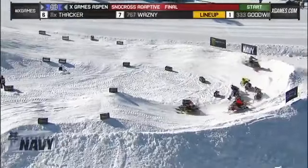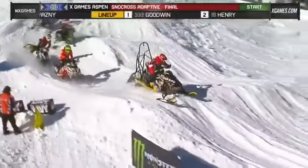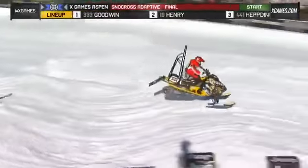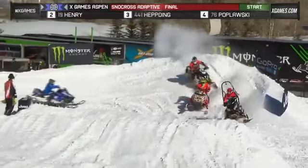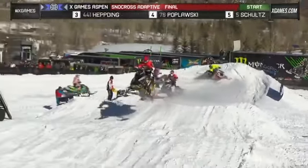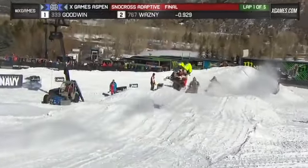So Goodwin with that roll cage, followed by Jim Wozni. And I think Schultz is just patiently waiting behind there to see a little bit of clear air, but good start for Garrett Goodwin. This is really tight racing. This section that the racers are coming up right now, this is a big uphill section.